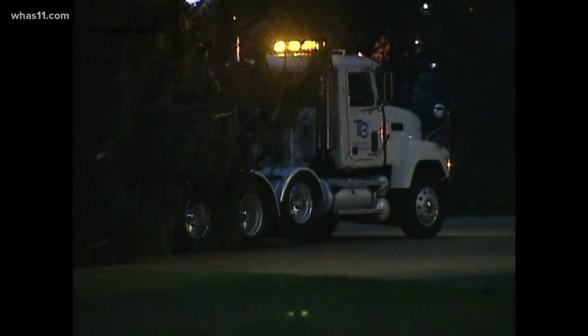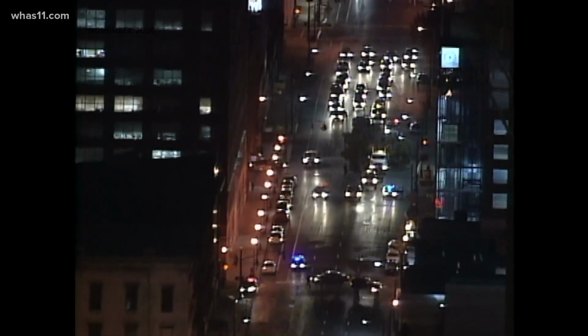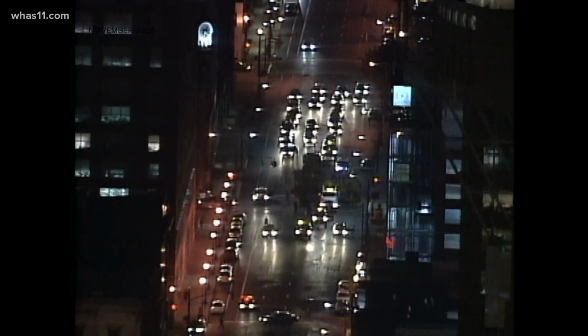After putting the tree on the bed of a truck in the evening hours, and with a police escort, the tree was trucked past Slugger Field and right down Main Street, where it didn't want to go easily. It got stuck in some power lines, causing one more delay. But hold on, we're not finished.